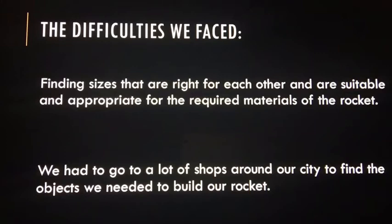And the rocket material was very expensive, and it cost a lot of money, around 300 dirhams, and many of the stuff we bought were really rare and we couldn't find them in many shops. They had specific shops we had to go to find them.